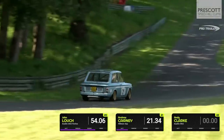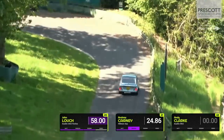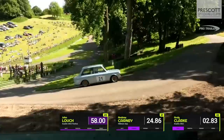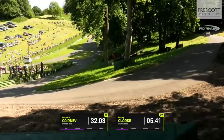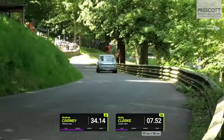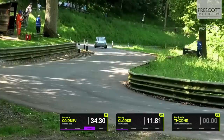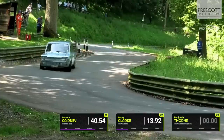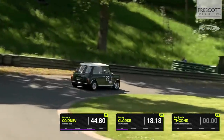Meanwhile, Andrew Kearney rounds the Torres in his Hillman Imp. Hillman Imps were generally 875cc, some of them were 998cc, but Andrew's is in fact 1020, so obviously it's been bored out. As we get a time of 58 seconds exactly for John Louch.